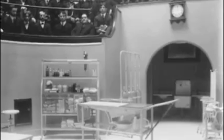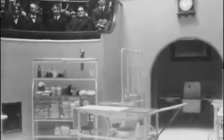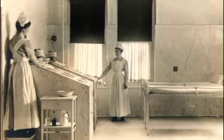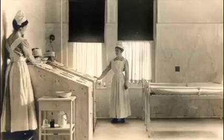This new and improved hospital is best known for its amphitheater that holds 200 people at a time. This amphitheater was used to watch the performance of surgeries and to learn new techniques.